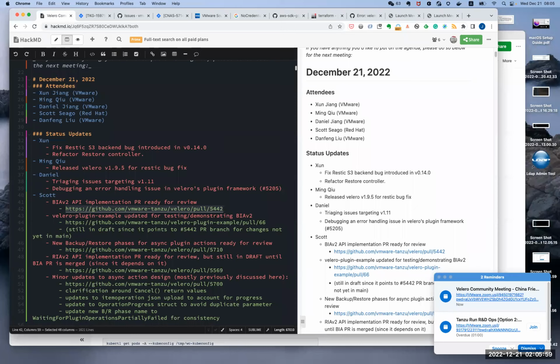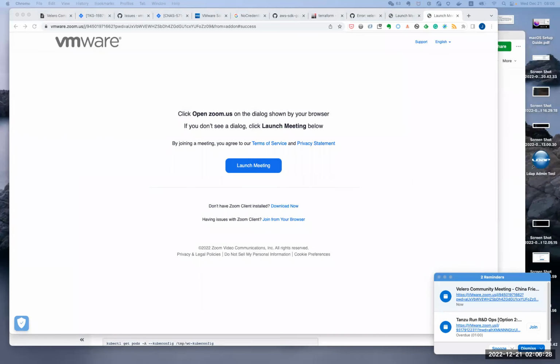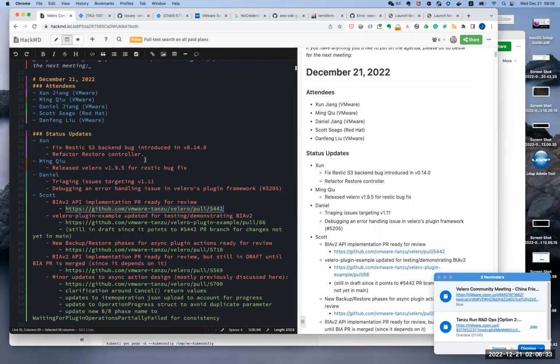And then I have a minor update to the design PR. This is relating in part to your comments before. Basically, we have some clarifications on the cancel operation, what's expected. For the item operation JSON, I updated that to include status information. And then a couple of minor fixes. I realized that my operation progress struct had a duplicate field in it. I was using completed for a Boolean yes or no, and also completed for a number of items completed. So I changed one of those to n completed.